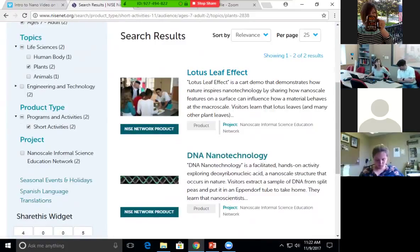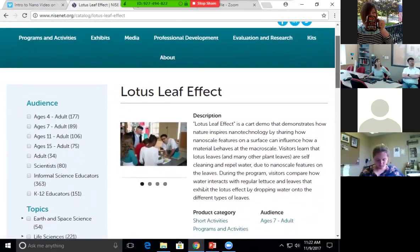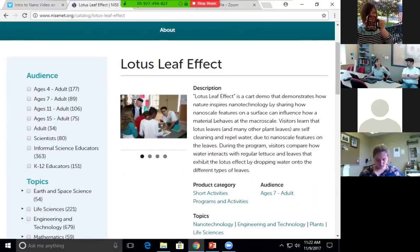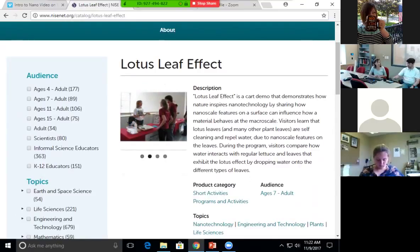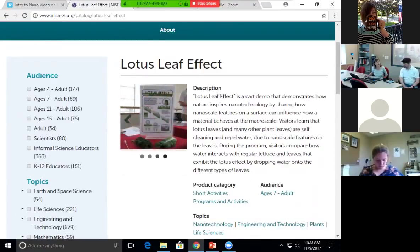Lotus leaf effect is a great one. That's an easy one. If you click on it, it's going to give you basically what I showed you on the screen. It's going to give you an example of what it does. A lotus leaf or an elephant ear or broccoli leaves versus lettuce leaves will do different things when water falls on them. And so it's showing you basically how this happens. Here's some kale, Ithaca's favorite plant, letting water roll right off of it.